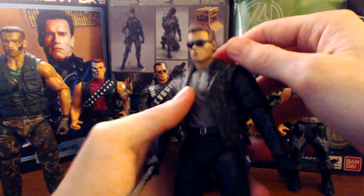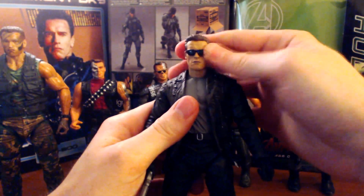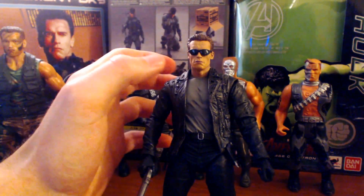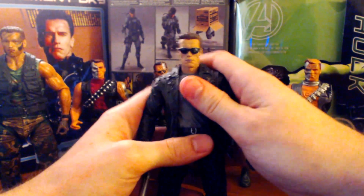His hair is pretty well sculpted. I mean, it looks like T-800's hair in the movie. He's got a few interchangeable heads, which we'll go over. The one here is his look from the beginning of the movie when he robbed those poor bikers of all their stuff.